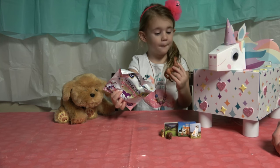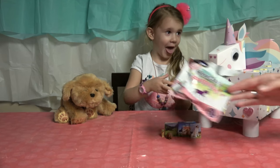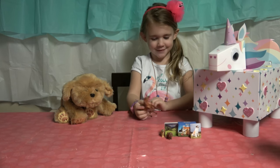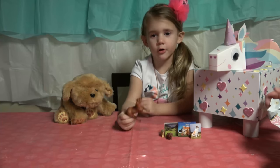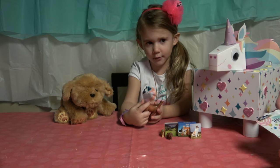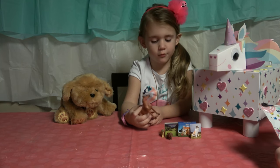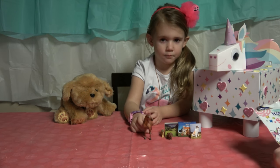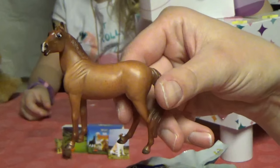Ooh, he reminds me of Spirit. It is a duplicate. It's a frenzy or a twinsy, as I like to call them. She got this one in the last video. The same color, but he's actually a little browner. When Briar makes them, they set the colors in them, so they're not all identical, but they're pretty close. So here he is.